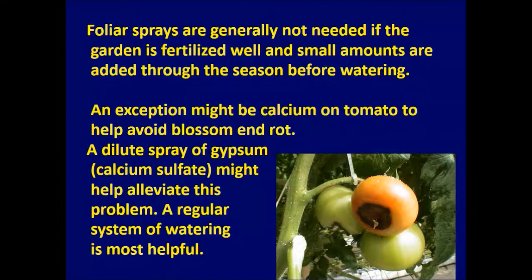The reason it does is because calcium is really important in the seed coats of tomatoes and other fruits. And calcium moves through the plant through the transpiration stream. And if the plant is borderline wilting, that's when you see these black spots. But if you're really under intensive cultivation, maybe a dilute spray of gypsum, which is calcium sulfate, might help this. But the regular system of watering is most helpful, even though this is a calcium deficiency. The biggest problem that results in this is the irregular watering of the tomatoes.